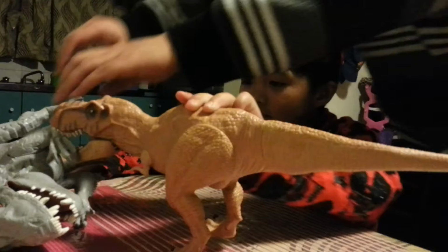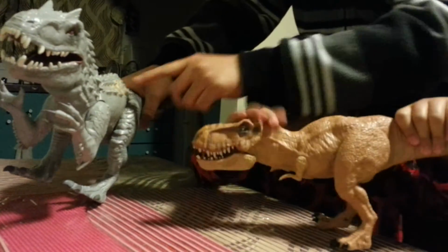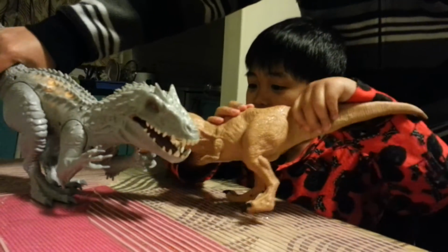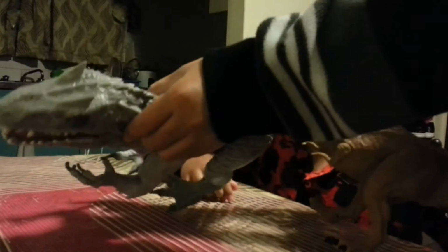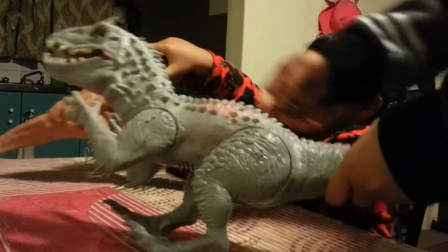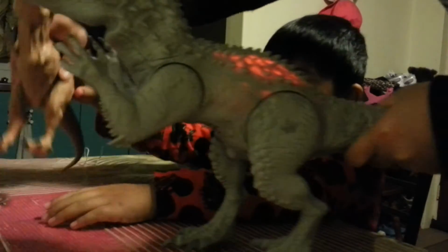I wanna see how it lights. Look at the red light. It's different. No, I'm Indominus Rex. Can't talk! Look, and it's soft here. See? This is hard. Yeah. Let's see how big it is compared to the T-Rex. Let's show them. See?